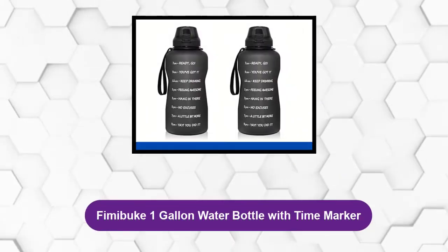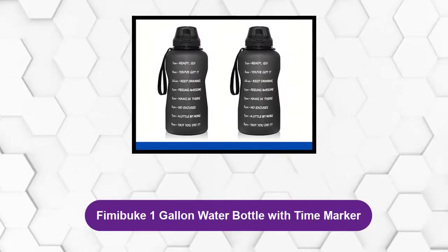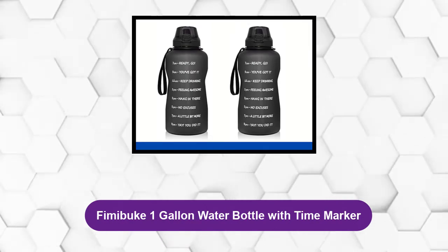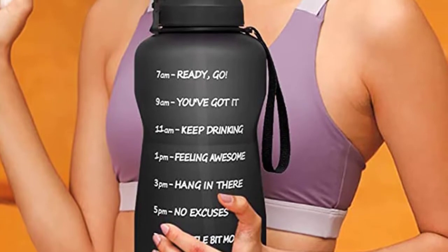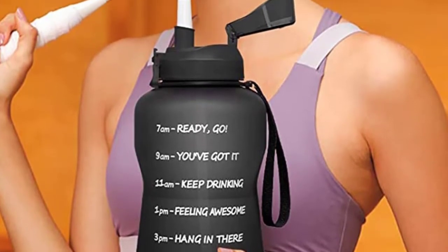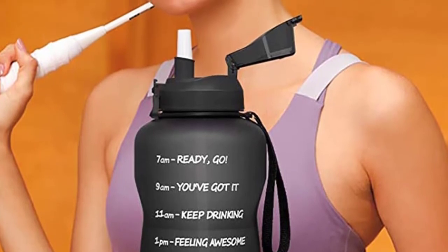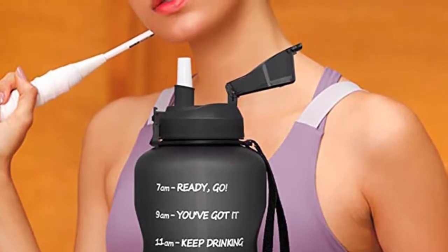At number 3, Fimabuque 1-gallon water bottle with time marker. This is another motivational style water bottle that features time markers and inspirational quotes to help ensure that you hit your water intake goals for the day, and it has a semi-transparent appearance to it that allows you to see where you are in your water intake schedule at a glance.